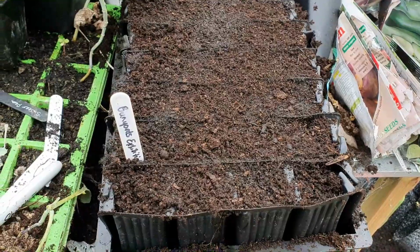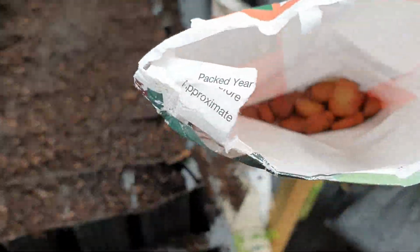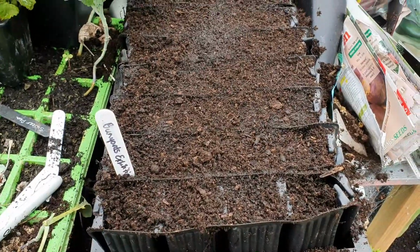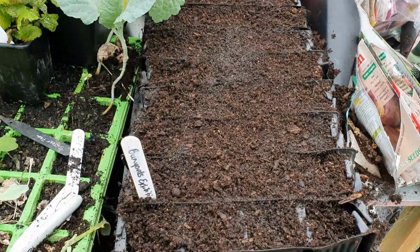So that's it. Bunyards Exhibition is in. Still got a few seeds left in the packet, as you can see. And once these are established and going out, I'll plant these ones as well.